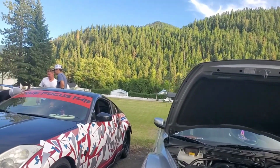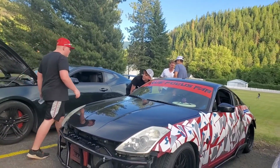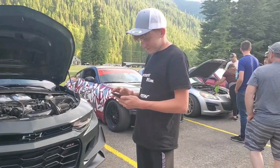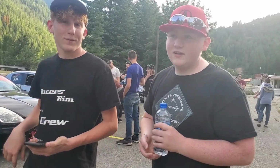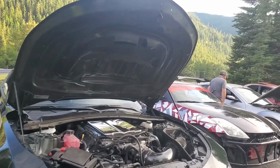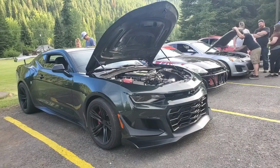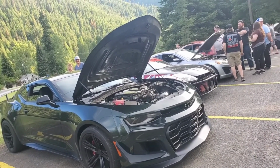So these are the owners of the cars. They're having a big thing, and I want this kid to enjoy an actual car. So this is Blake. Say hi. And his friend. What's your name? Ollie. So yeah, they are rebuilding engines. Oh, that right there? I don't know what that's called. So that's a 2020. Oh my gosh. Powerful.